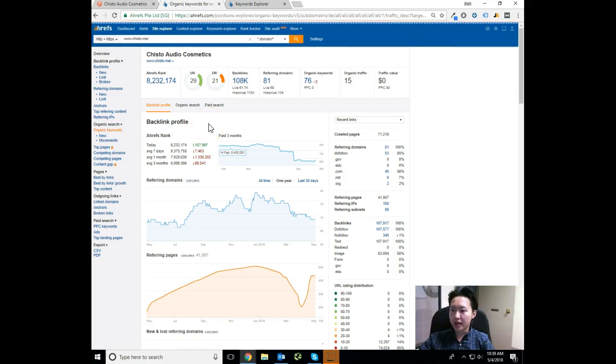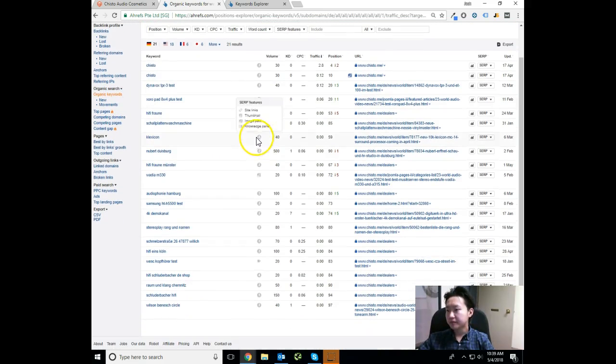Let's take a look at some of your organic keywords and see what we can find. So it looks like you rank on the number 4th spot for Chisto, 10th spot as well.